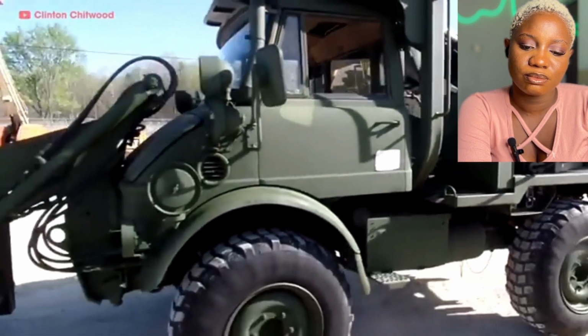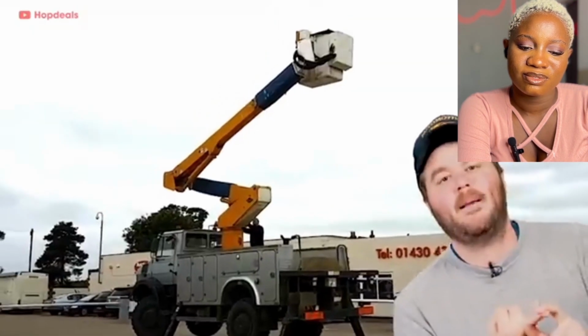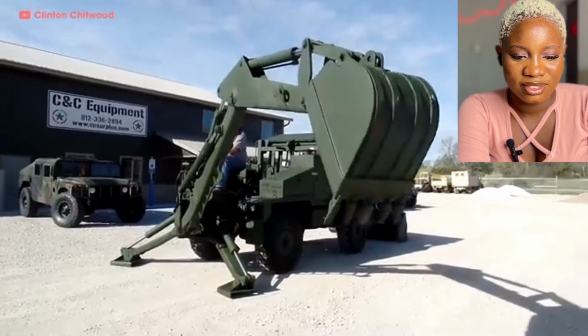The systems became standard in 1963, which helped drive a market for custom accessories like bucket loaders, articulating boom lifts, and road maintenance equipment. In fact, they can turn the truck into any heavy-duty construction equipment you could possibly want.